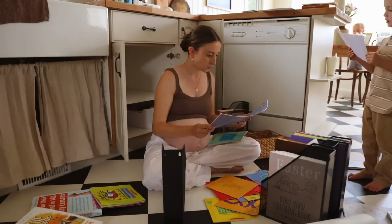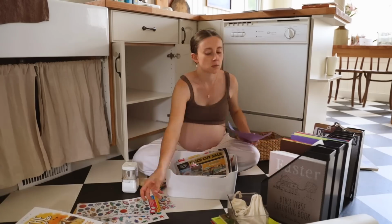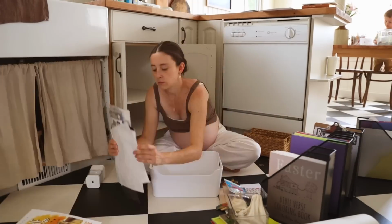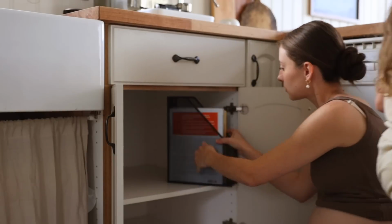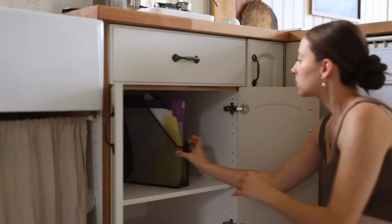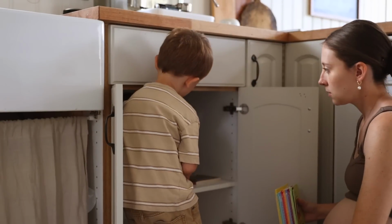We are starting in the homeschool cabinet in our kitchen. This was the place I needed to organize the most. It was awful. This is kind of the place where the kids come to as well. So this is where they come to for their crafting supplies, when they want to color, when they want to do any kind of activity like that. And I had just really let it go.